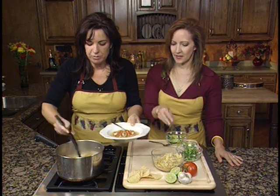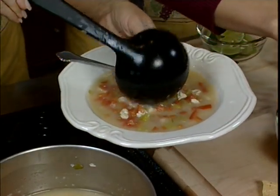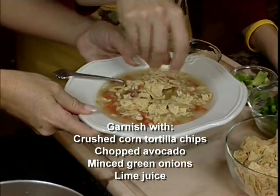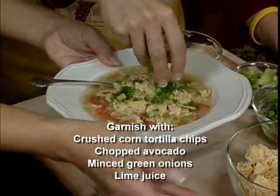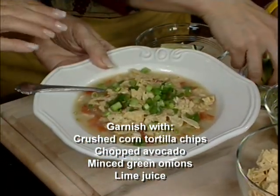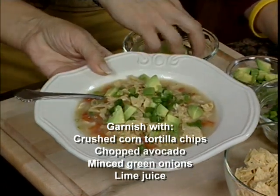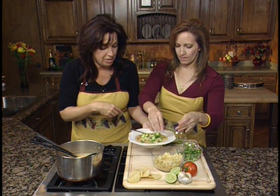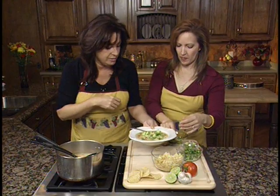This is about a cup and a half, but look at all of that flavor and texture. I bet that lime just adds so much. It really does. And then just with a little bit of your crushed tortilla chips, and you can do your minced green onions, and even a little avocado adds to it. And then another zest. Yeah, just another zest of lime. It just really elevates the flavor of all of the ingredients together.